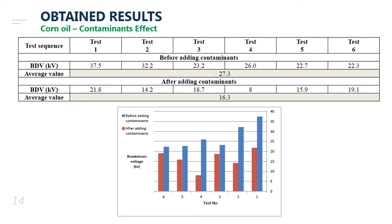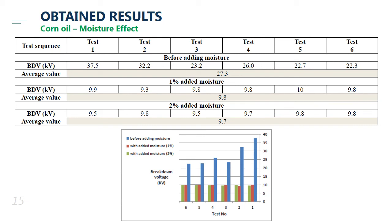The impact of contaminants on the corn oil sample is presented here. Referring to the table and figure that appear in this slide, we can clearly see that the higher the contaminants in the oil sample, the lower the breakdown voltage. The relationship between moisture and the occurrence of breakdown voltage is exposed in this slide through the table and figure below. Increasing the water content in the corn oil sample dropped off the breakdown voltage.